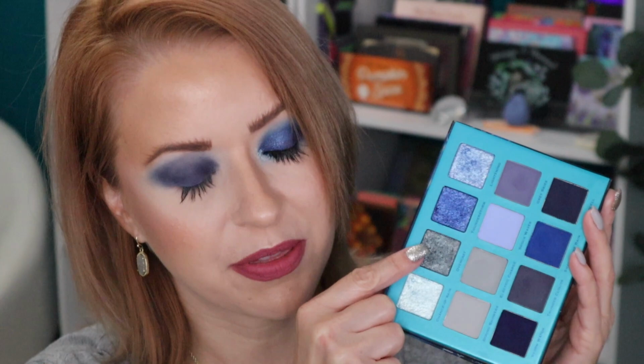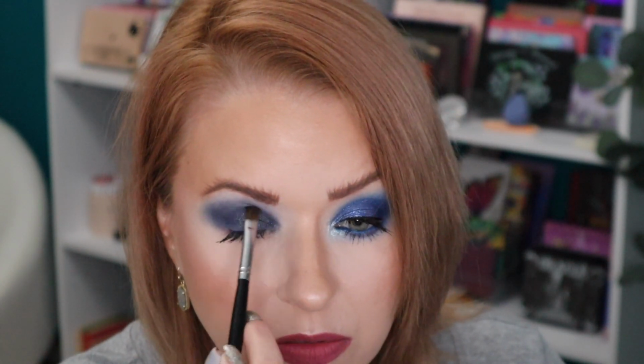Let's see. I think I'm going to do a combination of this and this. I'm going to do this in the center. Actually, I'm going to put this all over, and then I'm going to do this as a little highlight in the center. So this is Overcast, and I'm going to do it all over.